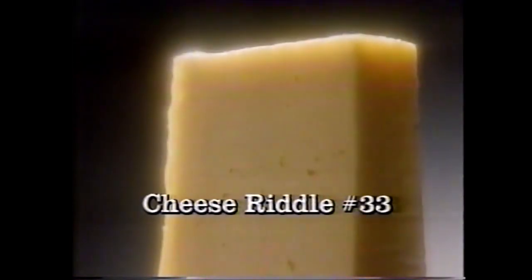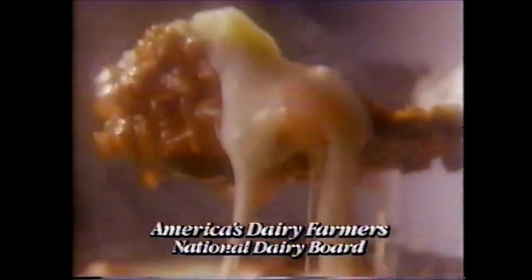A cheese riddle. Say, ma'am, what do you get when you add Monterey Jack cheese to plain chili? Happy cowboys. Cheese makes it taste even better, so don't forget the cheese.